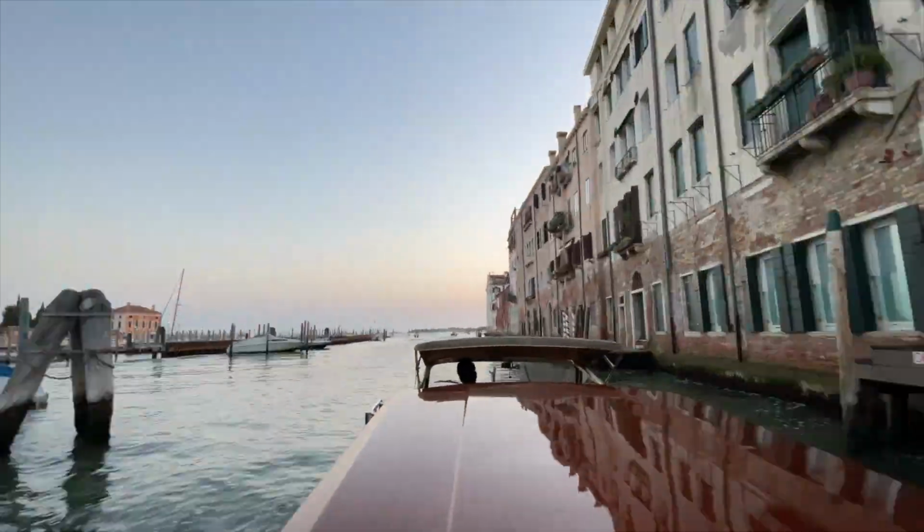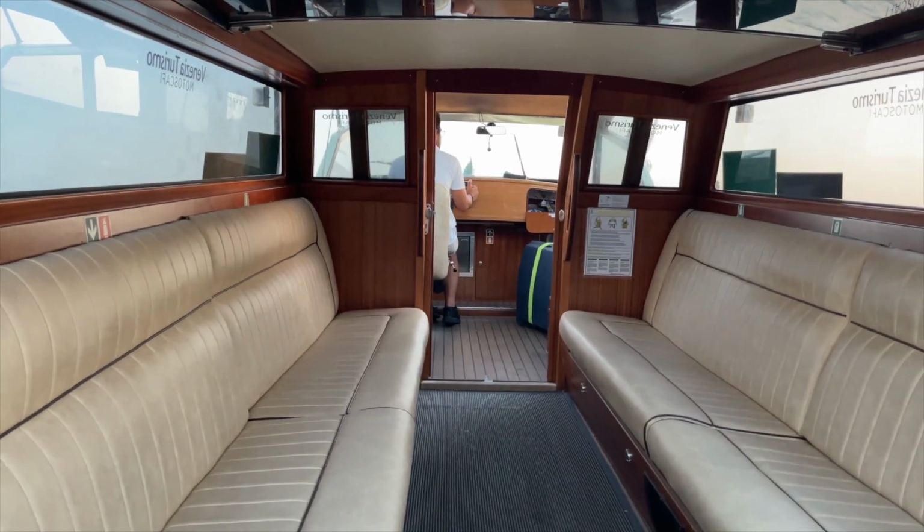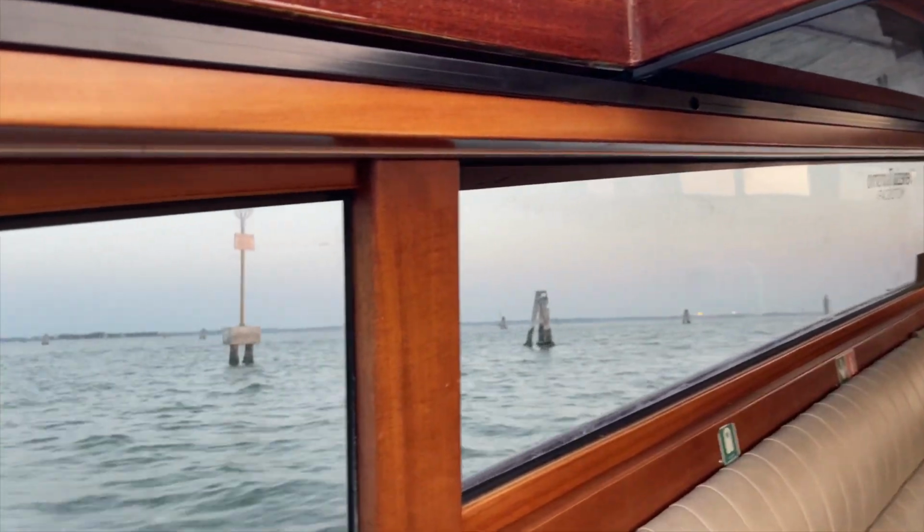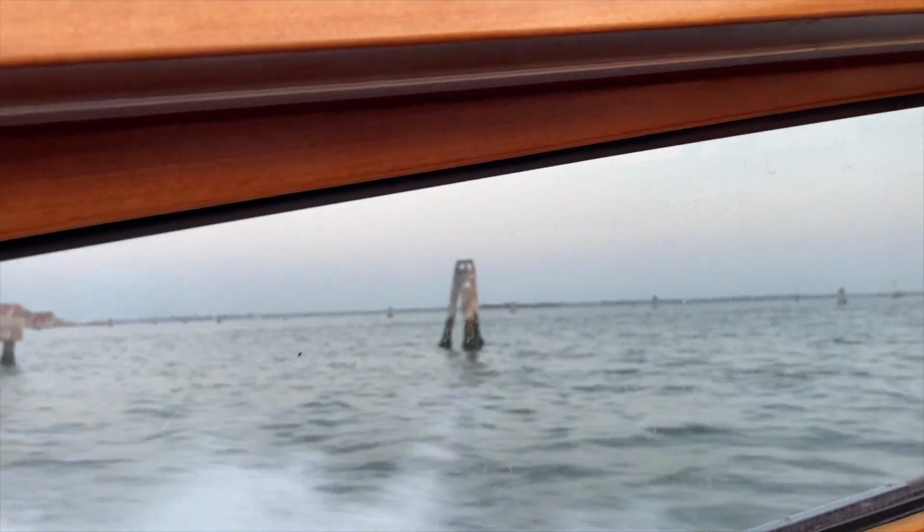Water taxi back was amazing. The boat was immaculate. The guy must polish it every day. It was spotless. And we had an early pickup, 6 o'clock, which meant we caught the sunrise.